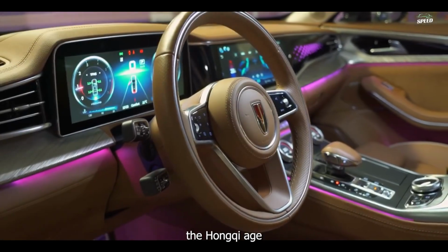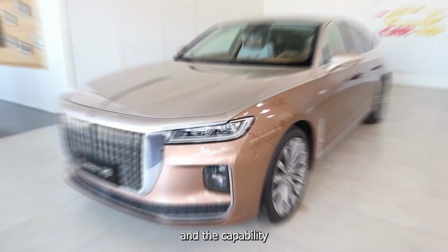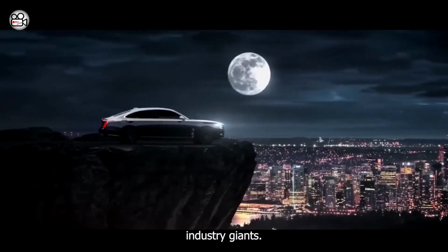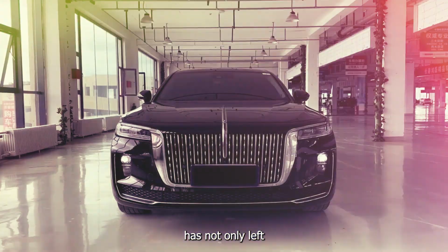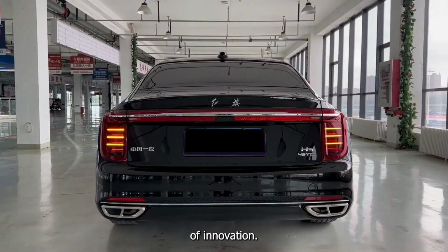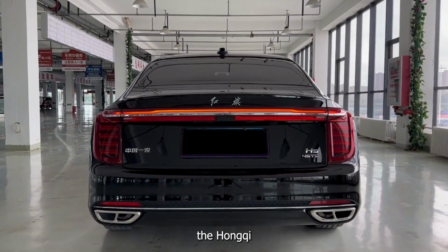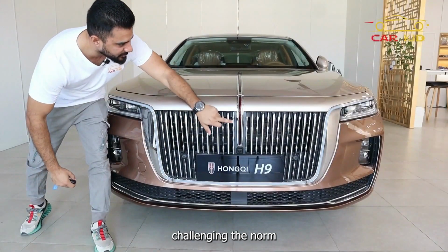Beyond comparison, the Honky H9 possesses a presence that goes beyond expectations. With its unique design, impressive performance, and the capability to rival industry giants, it emerges as a symbol of automotive excellence. The H9 has not only left its mark on the roads, but has also made a significant impact in the realm of innovation. In summary, the Honky H9 is more than just a car. It's an unmistakable statement challenging the norm.